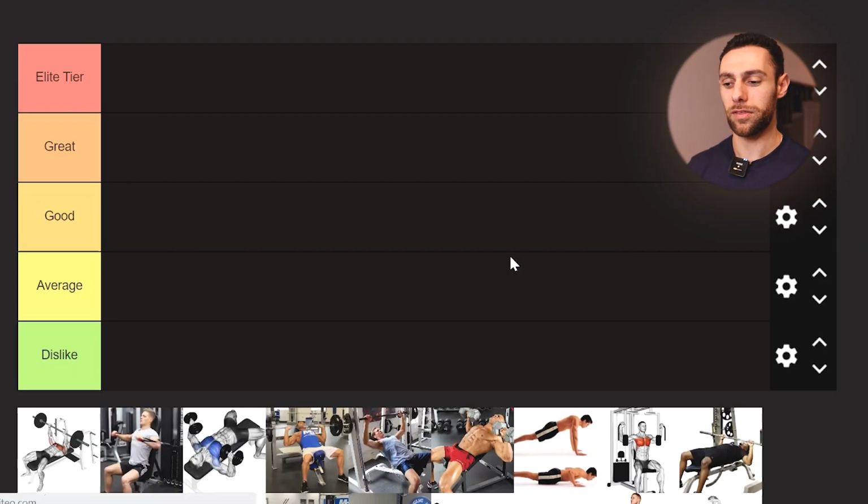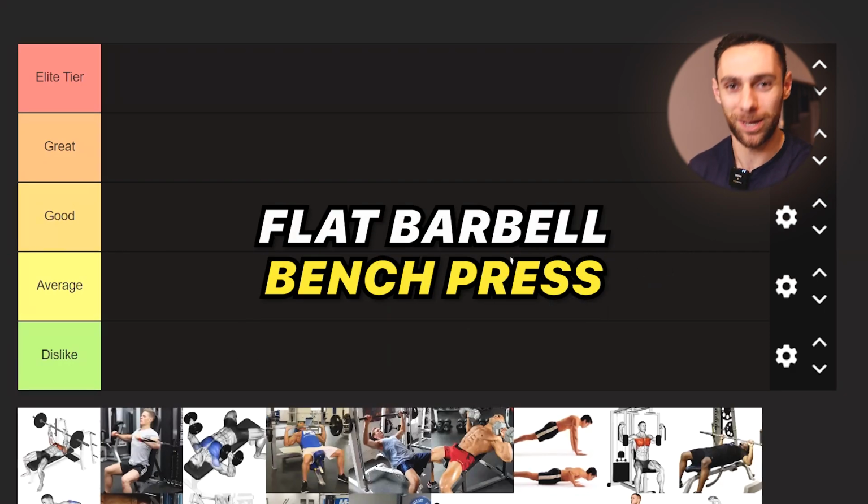So I'm gonna start off with the chest exercises that are flat movements, flat pressing movements, and then I'll go on to the incline movements and then the decline movements. So let's start off with the king of chest exercises, which is the flat barbell bench press.